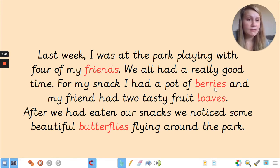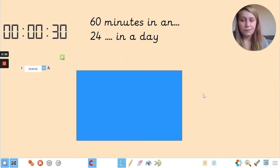We should have berries, spelt I-E-S, and loaves, spelt V-E-S. For my snack, I had a pot of berries, and my friend had two tasty fruit loaves. And then our final word should be butterflies, spelt I-E-S. After we had eaten our snacks, we noticed some beautiful butterflies flying around the park. Okay, super. Let's get started then, learning our new common exception words.